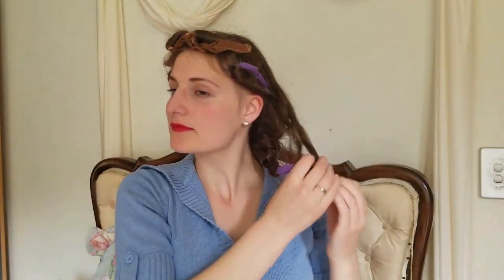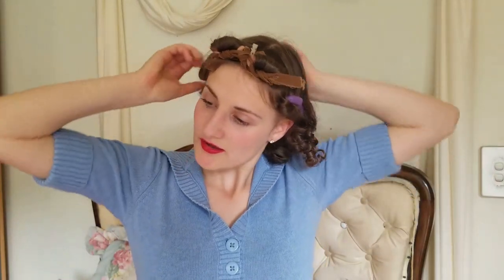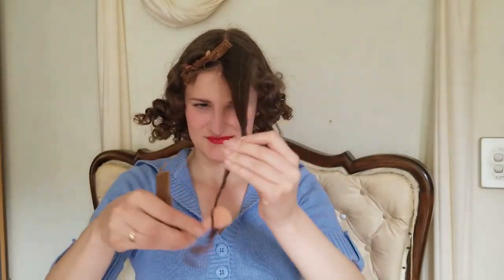My rollers have started to break, so what I've done is made do and mend just like in the old days, and taken the wire out and made a sort of alternative contraption. Okay, it doesn't smell bad at all. I'm very relieved. It does feel a little bit crispy, but I hope I can brush that out. Okay, this one's not very strong. I'm going to brush it out and style it, but so far so good.